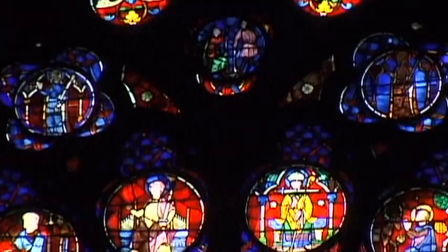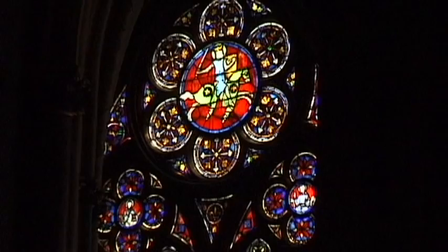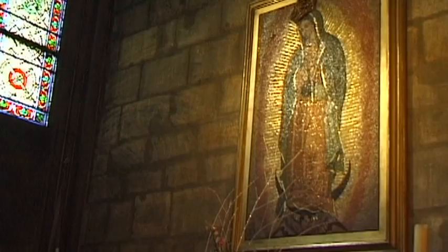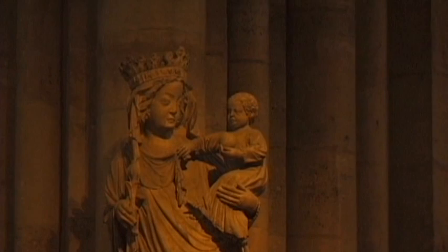The remarkable and beautifully designed rose windows in the transept are particularly noteworthy. Each is original and dates back to 1270 AD. Next to the entrance to the choir is a famous statue of the Notre Dame de Paris, a masterpiece of 14th century French sculpture.